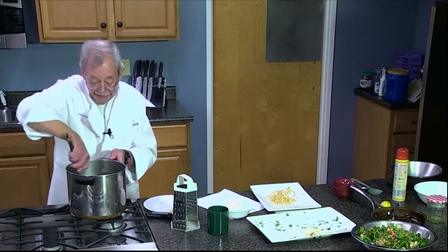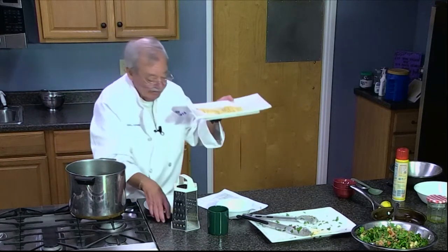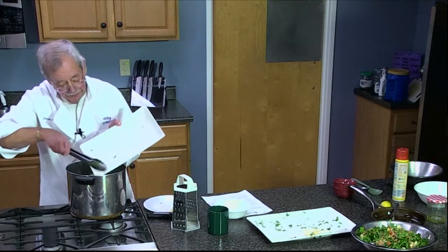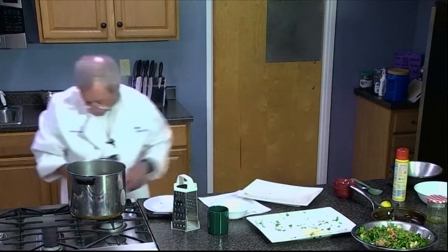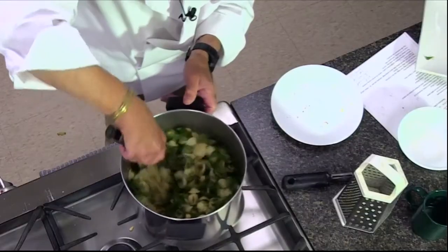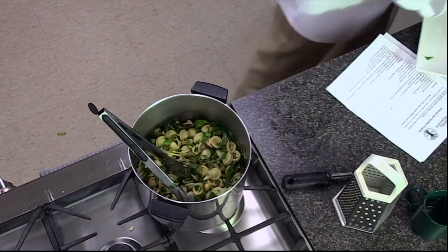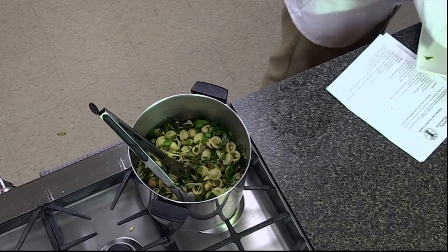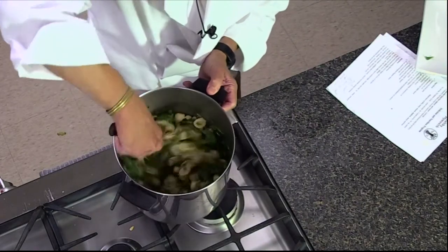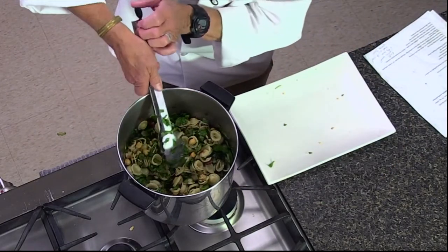We are just about done here, and we're going to finish it off with our pine nuts. And we're going to put some cheese in there. I've turned the heat off, and the cheese is going in there. We're stirring it up a little bit. Does it smell good? Okay, let's plate this. A little bit of lemon juice should have gone in there. Now, the plating is really easy because I'm using tongs.